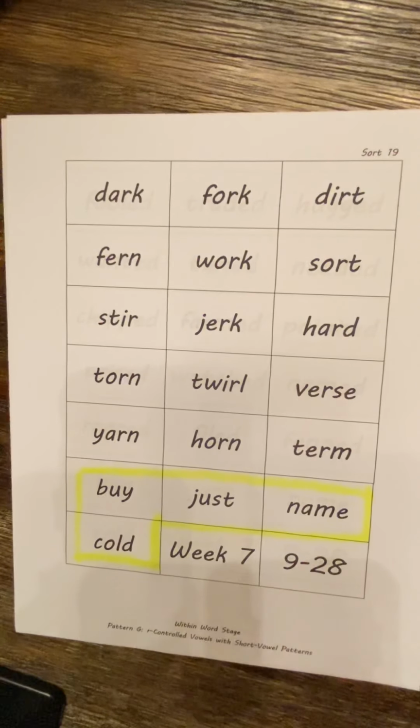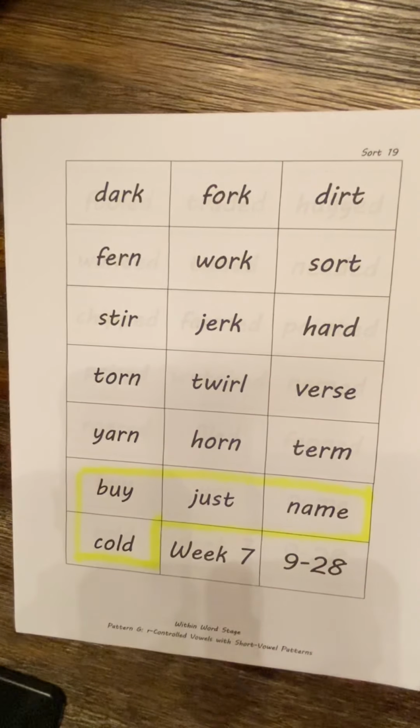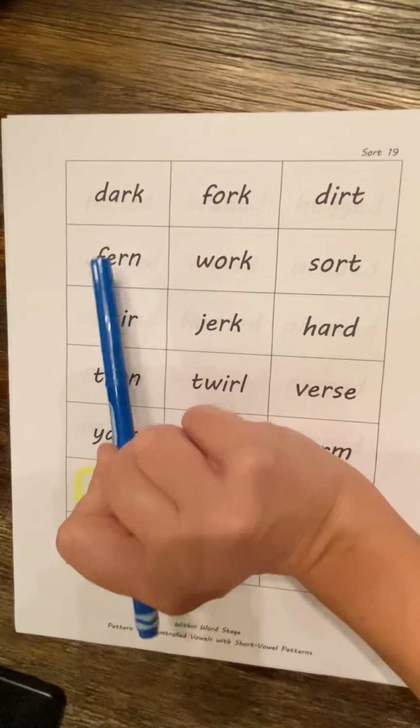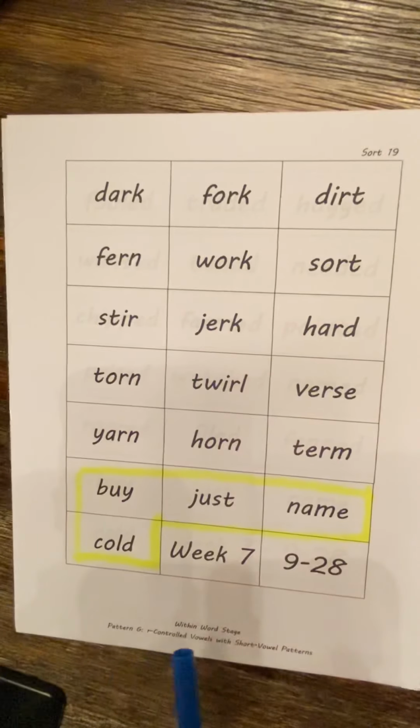So what else did you notice? Did you notice that we have a vowel plus R in all the rest of these words? And have you ever heard the term bossy R before? I think you have. The bossy R makes the vowel make a new sound. Now when we see A, we normally would hear A or A, wouldn't we? But not when that R is connected to it. That bossy R says, I'm going to make you make a different sound. And so when we see AR, we hear what sound?